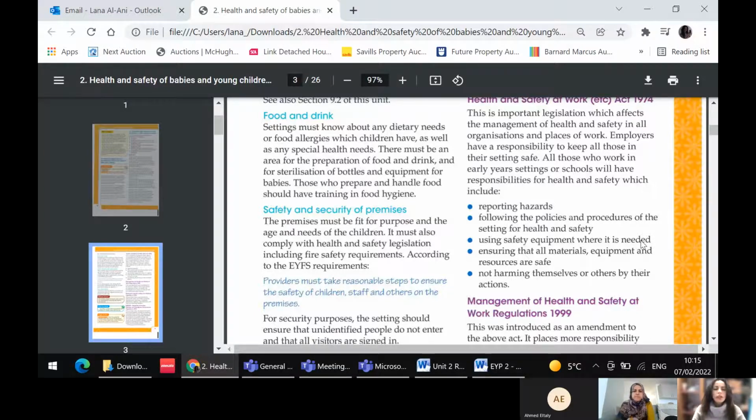Okay, excellent. So for food and drink, we must know about any dietary needs of the children. Some of the children have allergies, so they can't eat all types of food. So we need to know exactly which child has an allergy and to which type of food, so we know how to deal with this. There must be an area for the preparation of food and drinks, and sterilization is important for the babies' bottles. Obviously, you need to put them in hot water so you kill all the germs from the bottles, because if you leave the milk inside the bottle for some time, you need to sterilize it.